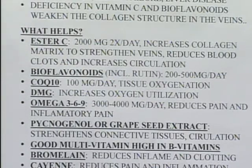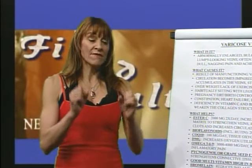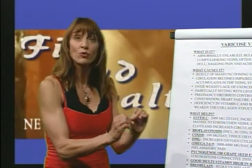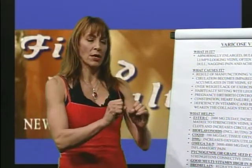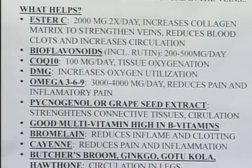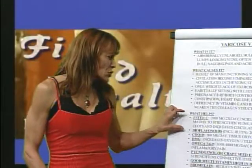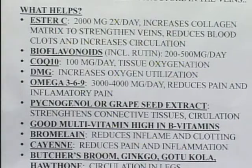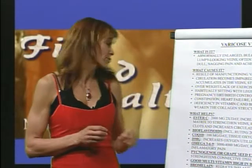What helps? Kind of interesting, we see that ester C with bioflavonoids again for varicose veins. We were talking about it when we discussed cellulite. Once again, the veins need to maintain vascular flexibility. When the collagen matrix gets hardened, and this goes for blood pressure and other kidney circulatory issues, nothing flows through. They don't move, they just swell. So vitamin C with bioflavonoids increases the collagen matrix, and it also reduces blood clotting and increases circulation. So these two are very vital if you have the cellulite we discussed before, or, bottom line, varicose veins or any kind of circulatory issues.